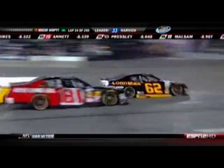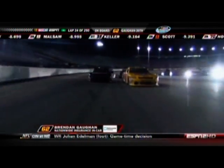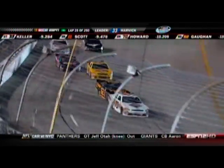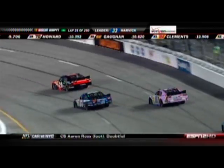All right, Brendan Gaughan is back out there, and here is Jeremy Clements. Those two are side by side. Any retaliation from Jeremy? I've been watching these guys. They've raced pretty clean since the restart. Trying to come through the pack, though. They've passed a lot of cars. On board from Brendan there, and you can see he's trying to open up a little gap. He's got the 70 of Shelby Howard right in front of him.